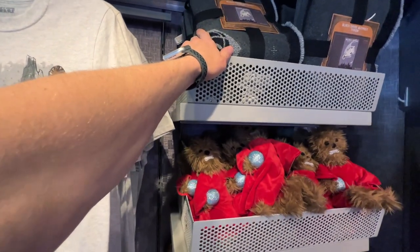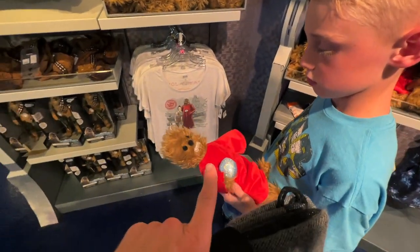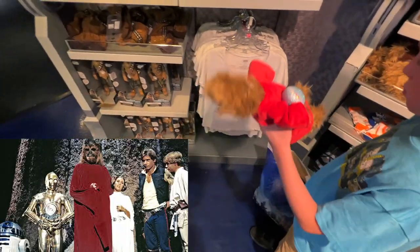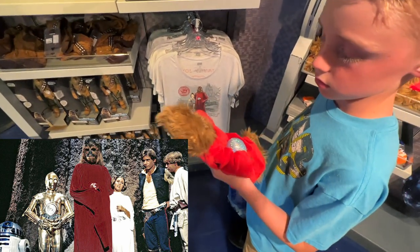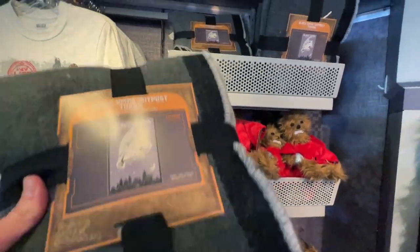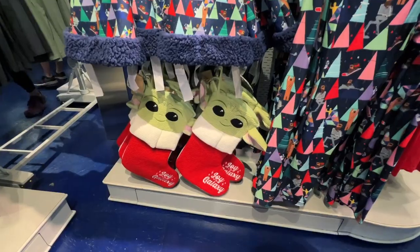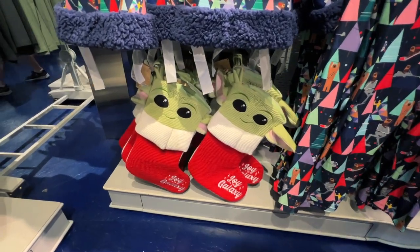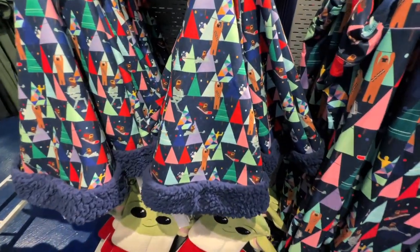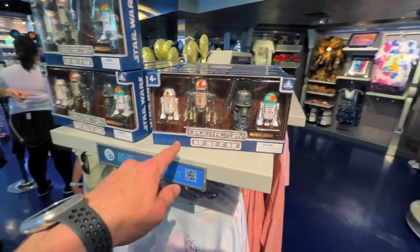Oh, it's a Christmas Chewbacca. Actually, you know what this is from? You have no idea. This is from the Star Wars Christmas Special. And it's a stuffy. Oh man, that's like the one movie that nobody wants to watch. I think I like this Chewbacca better. Is this the same one? That's the same one. Okay, my bad. Joy to the Grogu. Wookiee's having a great time in the snow. I love it. We saw this earlier, dude.